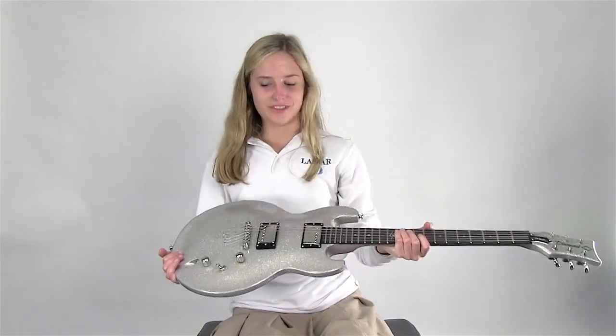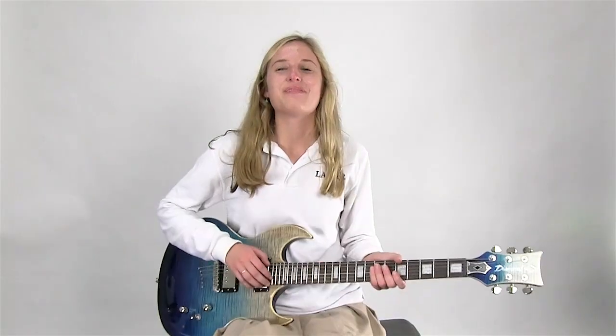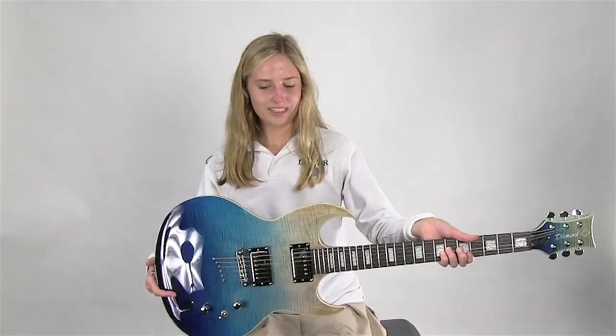Nice. That's really cool. That's like superstar, basically. All glitter. I like it a lot. Yeah, I love sparkles. Like when you're at concerts and you see people playing, you always see the brown guitars and plain natural colors. This one pops out. And I'm like, oh, it's really different.